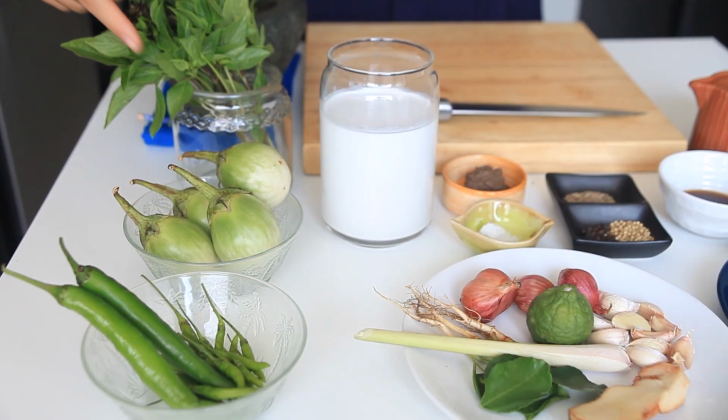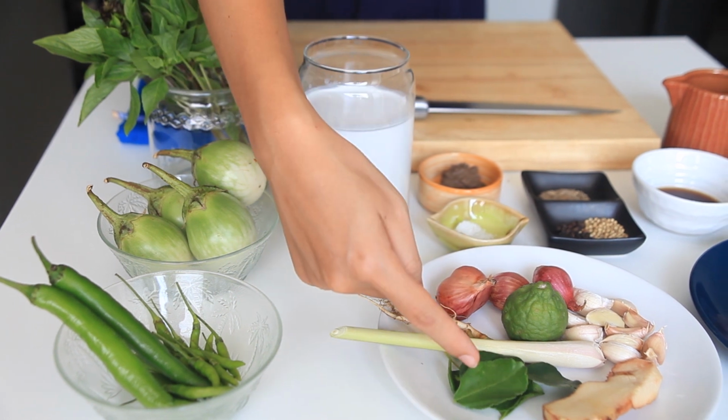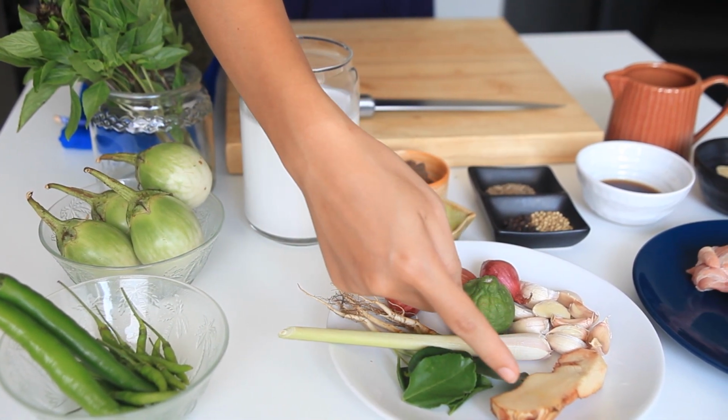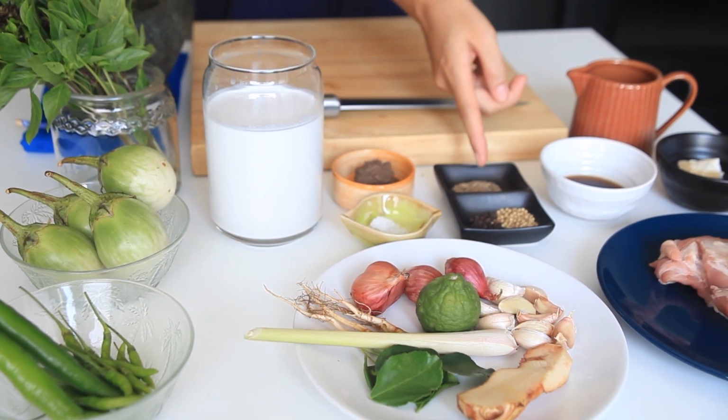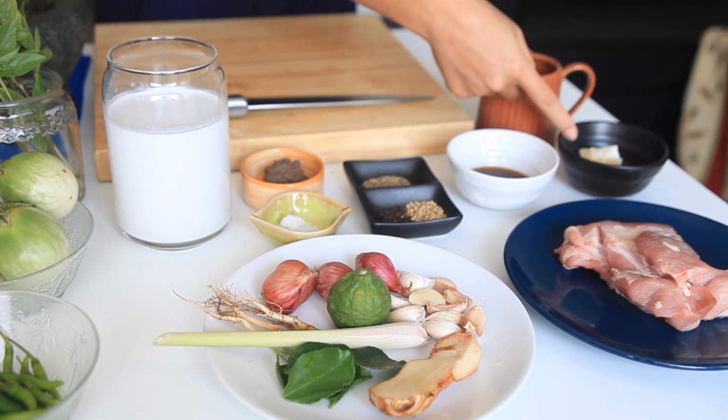Thai sweet basil, Thai eggplant, green long chili, green chili, coconut milk, kaffir lime leaf, lemongrass, coriander root, shallots, kaffir lime, galangal, garlic, sea salt, shrimp paste, cumin seed, coriander seed, black pepper, fish sauce, pork, palm sugar, cooking oil.